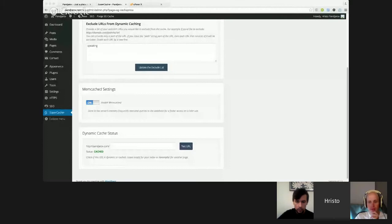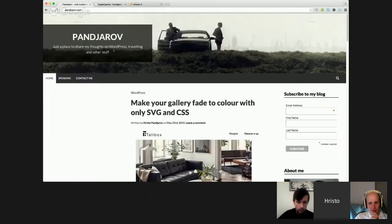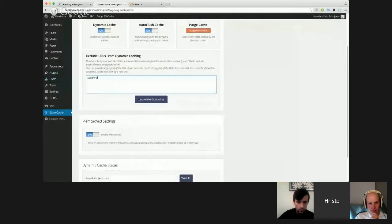It's been pretty useful, especially for people who have custom excludes. I'm gonna get back to the other screen. For example, if you have a shopping cart, or you want to make sure that a page is excluded. In my case, I've done this to demonstrate how that works. I have added the URL slash speaking to the exclude list. This means that it will not be cached.